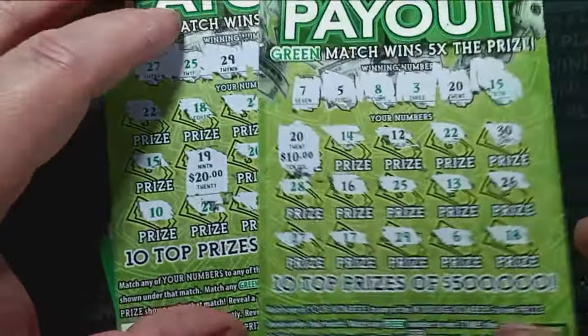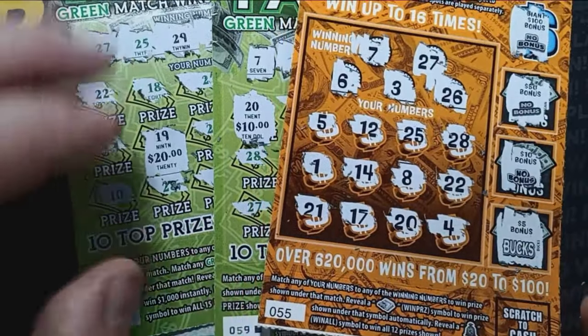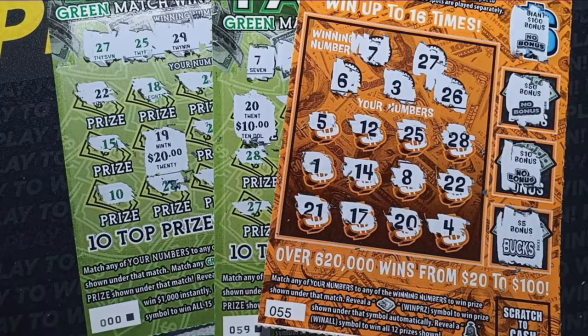We got back 35, so that's exactly half back. Not great, but not terrible for the slottery. Decent. All right, well, at least we got something back.